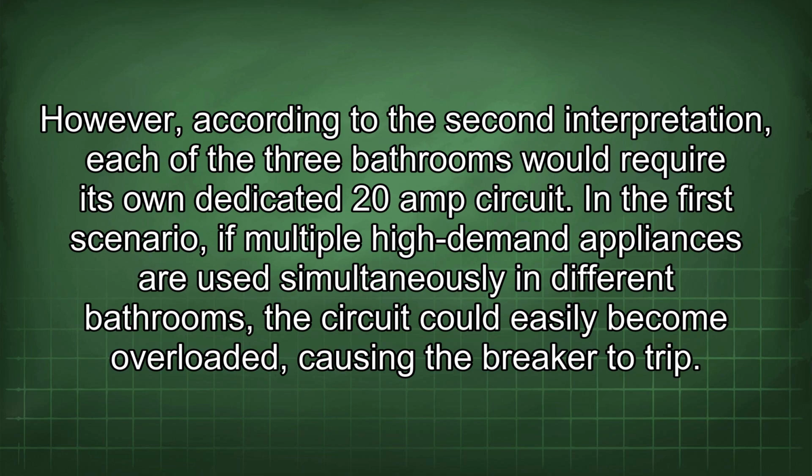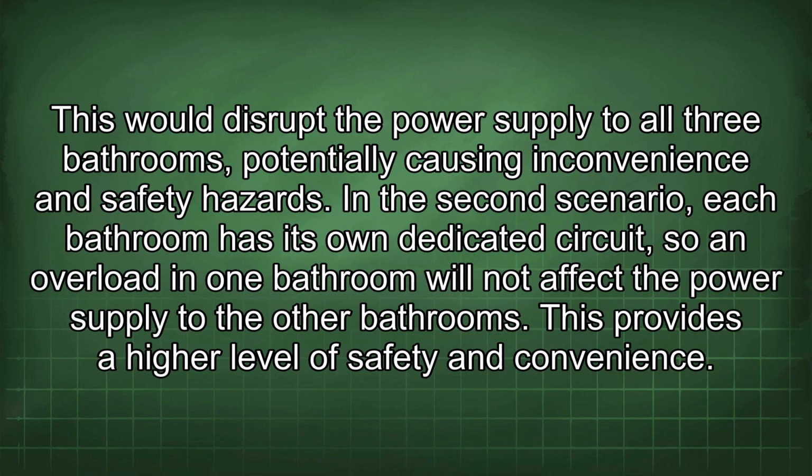In the first scenario, if multiple high-demand appliances are used simultaneously in different bathrooms, the circuit could easily become overloaded, causing the breaker to trip. This would disrupt the power supply to all 3 bathrooms, potentially causing inconvenience and safety hazards.